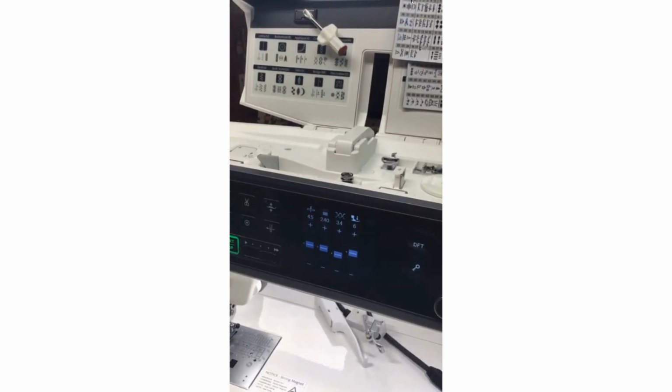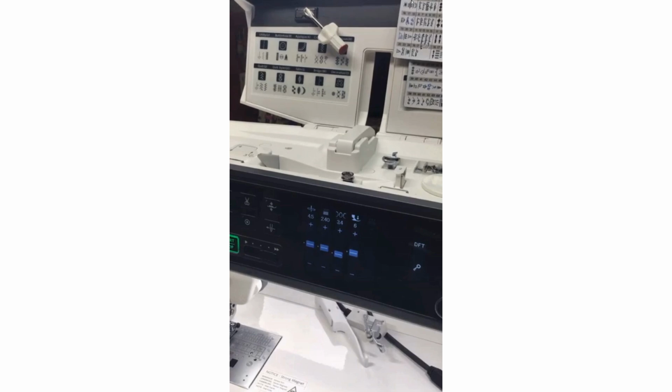Sandra asks, high shank, so all the high shank rulers can be used on this machine? Absolutely. It's a 9mm high shank machine. All of the acrylic rulers for low shank, high shank, and even those long arm 1/4 inch rulers can be used on this machine. How heavy? The machine itself is about 48 pounds. Collectively with the embroidery unit, it's about 60. I think it's 66 pounds, something like that, with the embroidery unit on it.